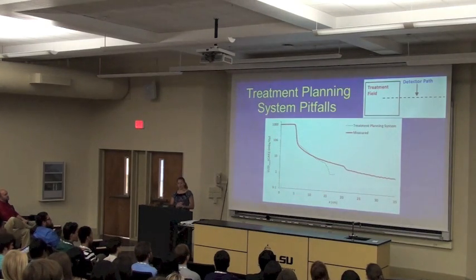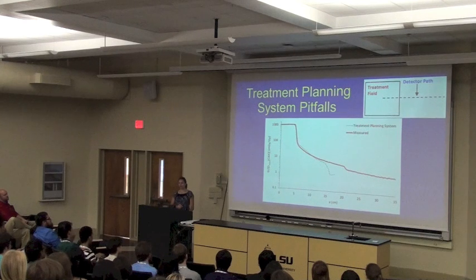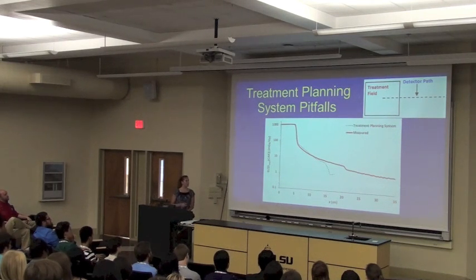So right now, when we plan our treatments, we calculate the dose that we're going to deliver to the patient. The problem is that these programs that calculate that dose are only calculating the dose inside of the treatment field where we need to give them dose. That's represented by this plot here, which is the magnitude of the dose as a function of position.